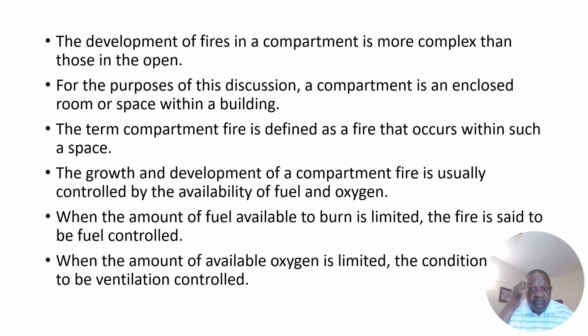The development of fires in a compartment is more complex than those in the open. For the purpose of this discussion, a compartment is an enclosed room or space within a building. The term compartment fire is defined as a fire that occurs within such a space. The growth and development of a compartment fire is usually controlled by availability of fuel and oxygen. That is why we usually say close windows and doors when moving out, to cut off the supply of oxygen.